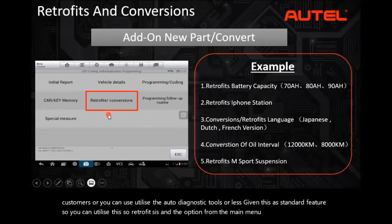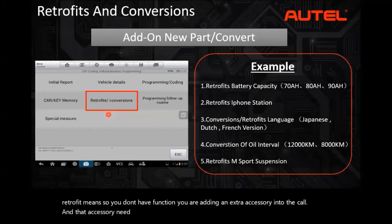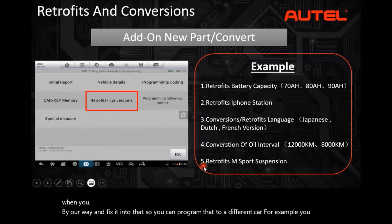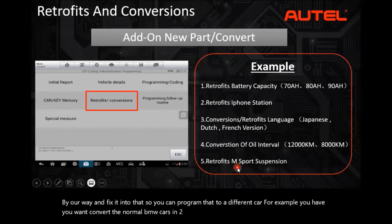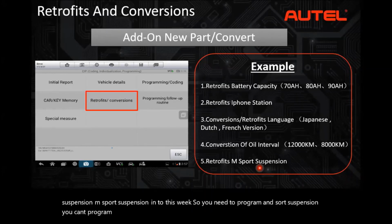What retrofit means is, you don't have a function, you are adding an extra accessory into the car, and that accessory needs a program. I'm talking about original equipment accessories, not third-party accessories. When you buy the hardware and fix it, you can program that to a different car. For example, you want to convert normal BMW cars into M kit cars. You are adding the M Sport suspension into this vehicle, so you need to program the M Sport suspension. You can't program it as a normal BMW suspension. You can go into retrofit, choose that option and program it accordingly. So everything will be set.